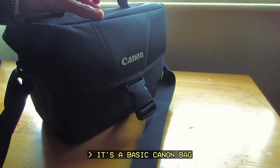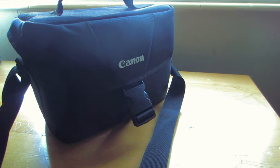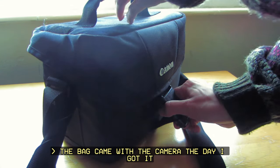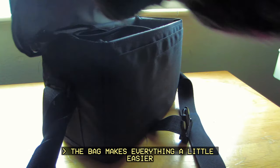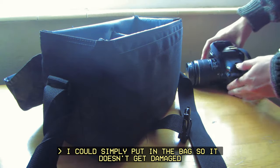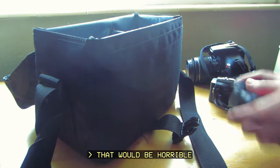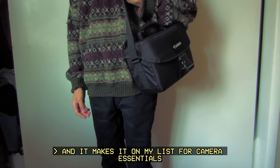The fourth item on my list is my camera bag. It's a basic Canon bag, but it's great nonetheless. The bag came with the camera the day I got it, and honestly, the bag makes everything a little easier because I don't need to leave my camera out and open. I could simply put it in the bag so it doesn't get damaged. That would be horrible, not gonna lie. It's very useful and it makes it on my list for the camera essentials.